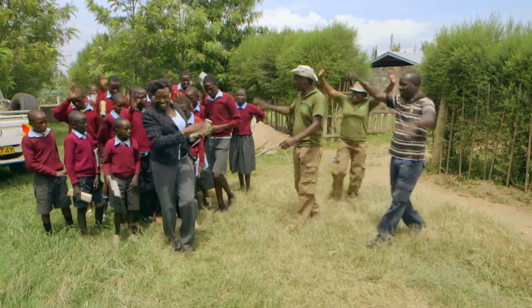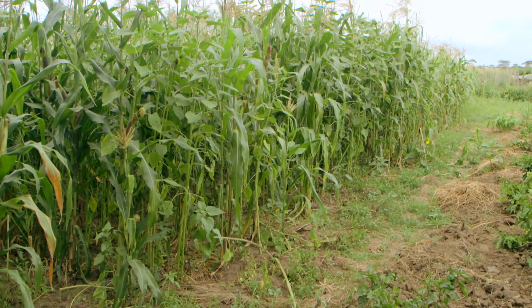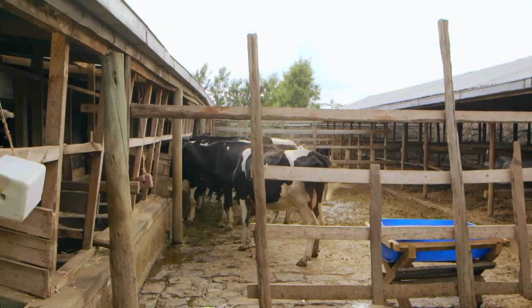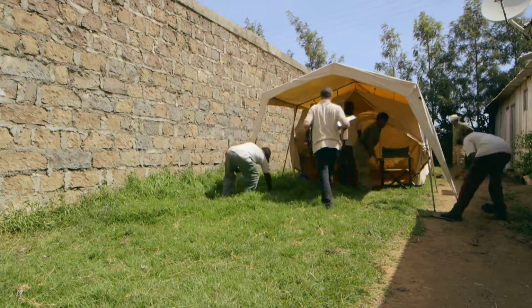Now it's time to get on with our Shamba Shape Up and the kids to go back to school. Charles has some worries about his maize, the weather, and how he can insure himself against losses with his cows and his crops. Let's pitch the tent and get to work.